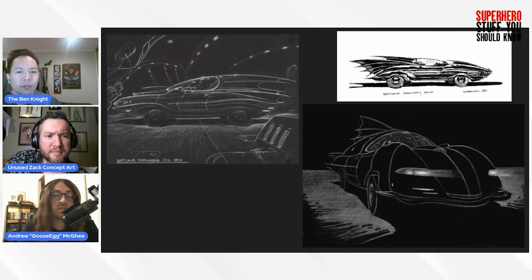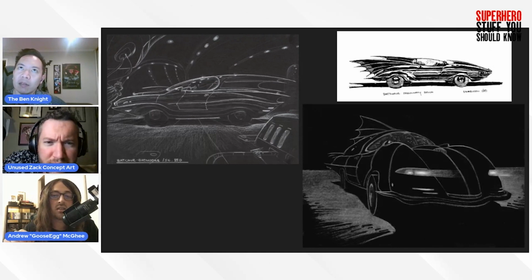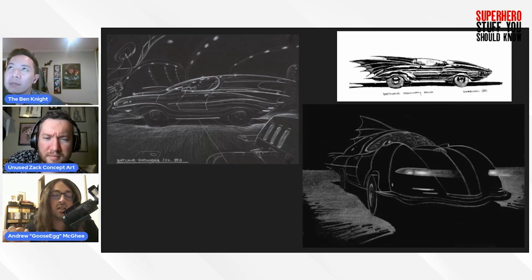I'm gonna give it very high praise right now. I would buy this toy. This bottom one looks right, especially the top. Actually, for me, the top right. I think the top right's the one I could most see brought to life for the '89 movie. It's also a B for me as well. This is pretty good. I would definitely buy this. I'd love to see it solid on screen.